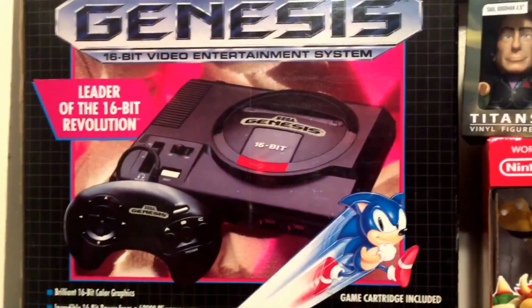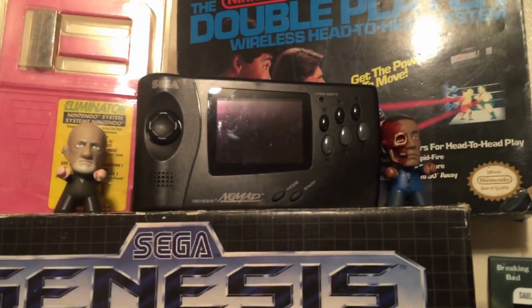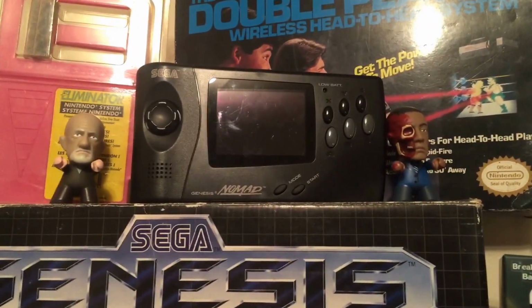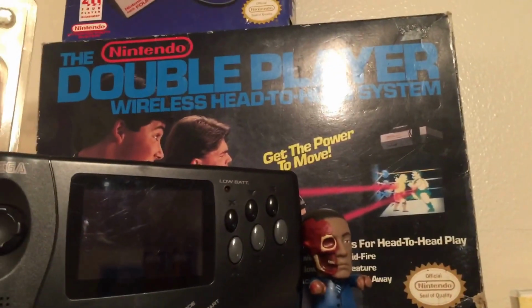This is my Sega Genesis Model 1 complete in box. I also have a Sega Nomad, which is awesome. It plays Sega Genesis games, and actually can be used as a Sega Genesis system. You hook it up to a TV and stuff. It's pretty awesome. Got a double player wireless head-to-head system in the box.